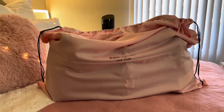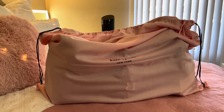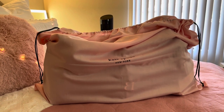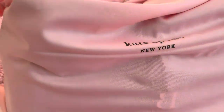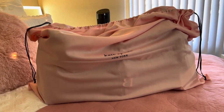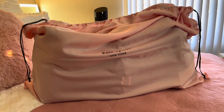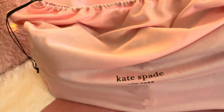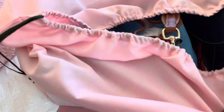Okay, hey you guys, here we have it. My Kate Spade dust bag. It's extra large, and it's like a cotton material. And I got this from Kate Spade outlet. And I just wanted to show you guys my three Dooney and Burke bags that I have in here.